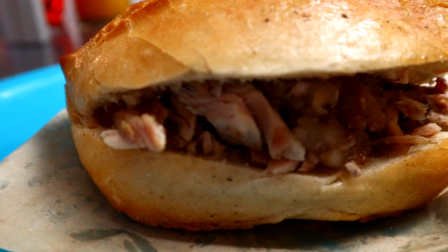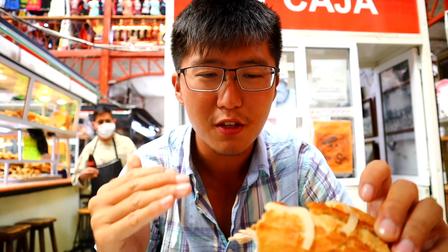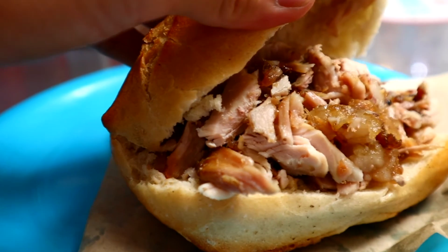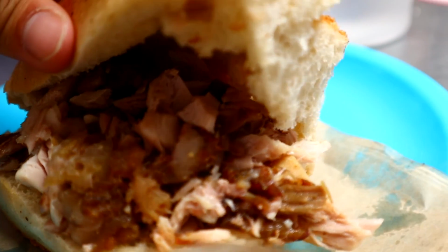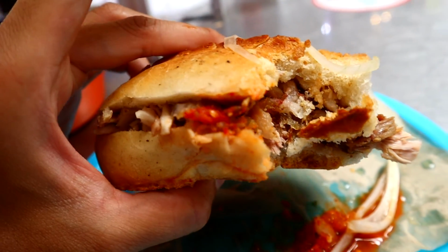That has got to be the meatiest, porkiest sandwich I've ever had in my life. They've got so many cuts of meat in there. I mean, you've got normal white pork meat, right? But you've got darker pork meat, you've got fat, you got, I think, a little bit of crispy bits, a little bit of gelatin maybe. So there's a lot of cuts of meat going on in here. There's not just one cut of meat. I absolutely love that. You're getting a diversity in the texture that you're eating.